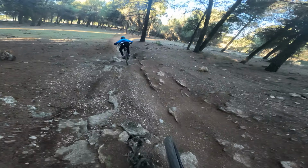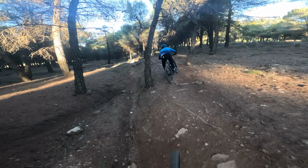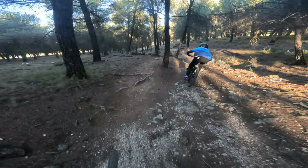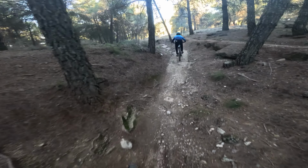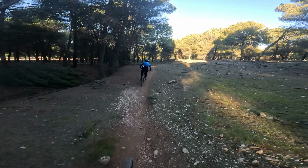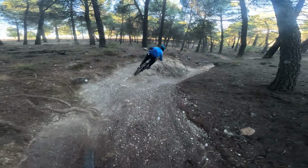We are going to try to do one lap without pedaling, to see how we can push the bike, get the speed with pumping, and see the performance of these guys in this big track, like 5 minutes long. It's very good for seeing the performance of these guys.